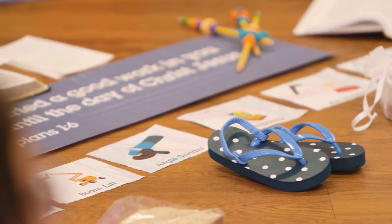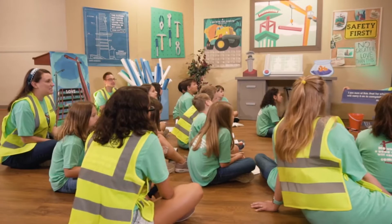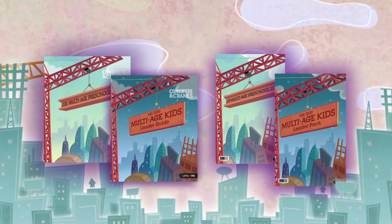New multi-age teaching tools help you construct lessons that match the architecture of your groups. If you group kids or preschoolers of all ages in one classroom, consider digging into multi-age leader guides and multi-age leader packs.